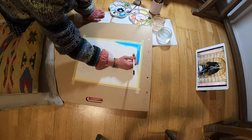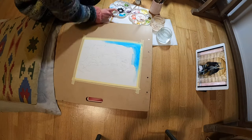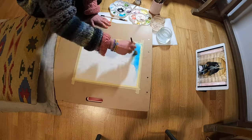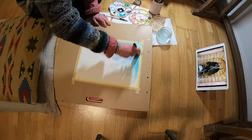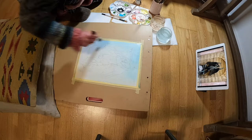Alright, so let's dive right in. I did the drawing, and then I started laying down some of the pigment for the background, and I realized quickly that I put on way more than I wanted, and so here I am, spreading it around.